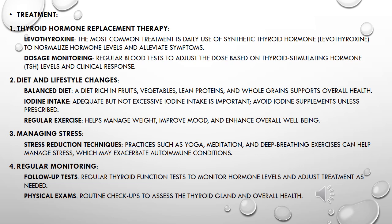3. Managing stress. Stress reduction techniques: practices such as yoga, meditation, and deep breathing exercises can help manage stress, which may exacerbate autoimmune conditions. 4. Regular monitoring. Follow-up tests: regular thyroid function tests to monitor hormone levels and adjust treatment as needed. Physical exams: routine checkups to assess the thyroid gland and overall health.